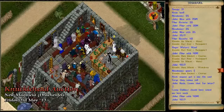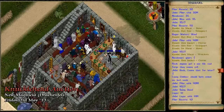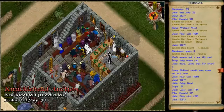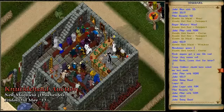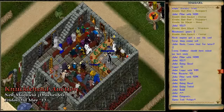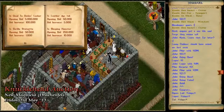So, Kush asking if people are selling stuff during the auction. We've got a bit of a rebuke by Julia. And Lugor's just upped the bid to 41 million, and Rosario's come straight back with 42. Sold to Pilar for 42 million gold. That's the second of our really high sellers tonight. And as you can see, the next item is somewhat cheaper.